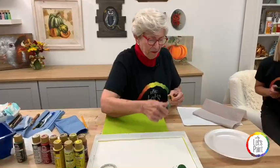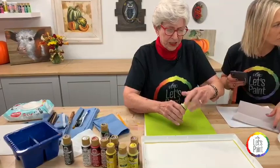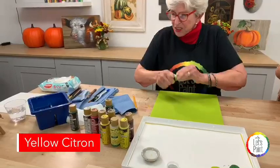That is sap green that I put out on the palette. And I'm going to put some yellow citron, which is the color that we have base coated these beautiful wooden canvases with.